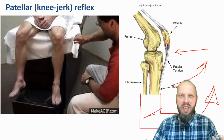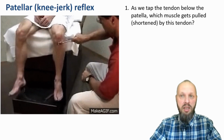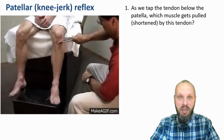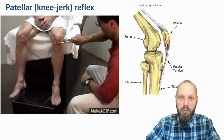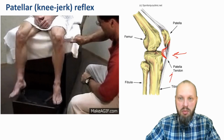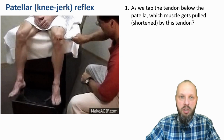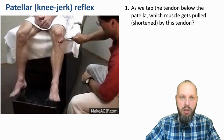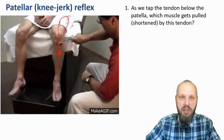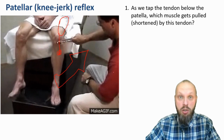So the question is, why do we have it? Let's think about it. As we tap the tendon below the patella, which muscle gets pulled? Because when you tap on the tendon, it's almost like jerking this tendon, like taking it and pulling it real fast, because when you tap on it, it kind of bends in this direction and becomes a little bit shorter. So it pulls simultaneously on this part and on this part. Which muscle gets pulled? Let's look at this human sitting in the picture. If you think of where the tendon goes, it goes somewhere here. It's obviously connected to the bone up here, but which muscle may it be? It's probably one of the muscles in the thigh, right? It's probably one of the muscles that lift this leg up. That's one of the muscles that you use when you walk.